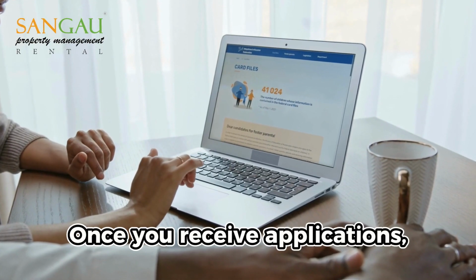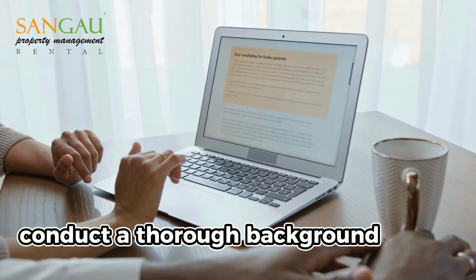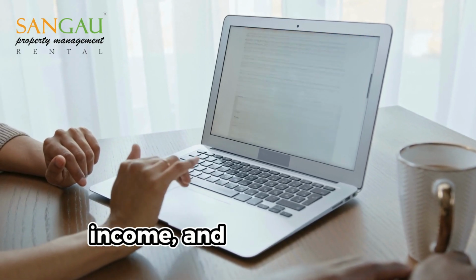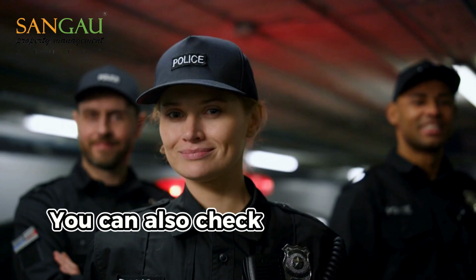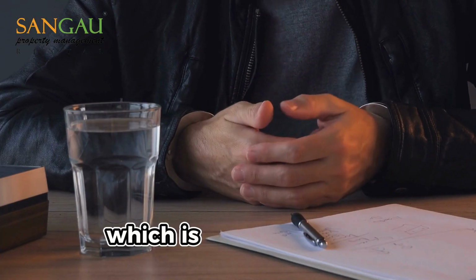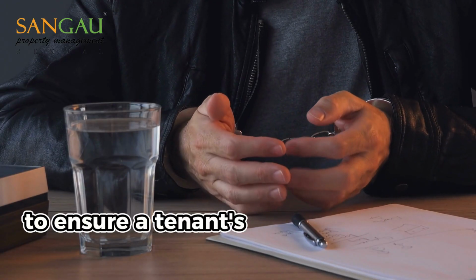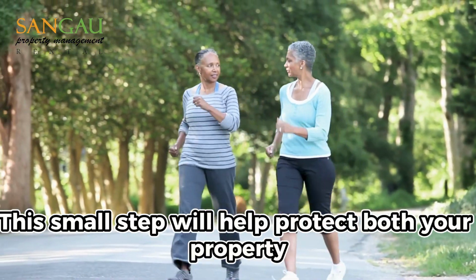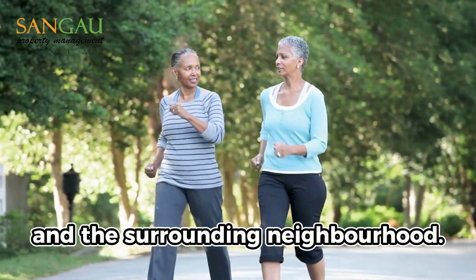Once you receive applications, conduct a thorough background check. Verify their employment details, income, and rental history. You can also check with previous landlords and request police verification, which is crucial in India to ensure a tenant's criminal record is clear. This small step will help protect both your property and the surrounding neighborhood.